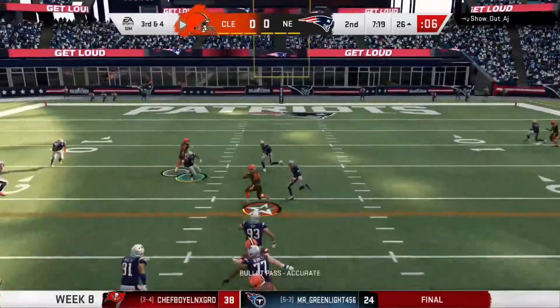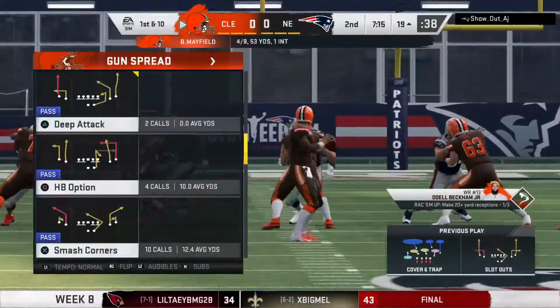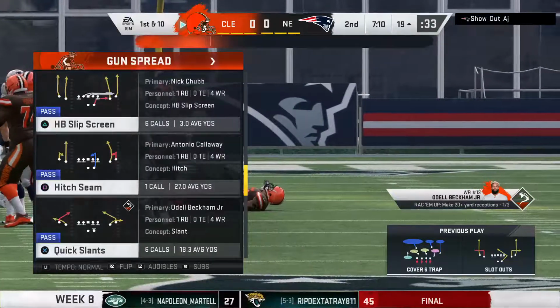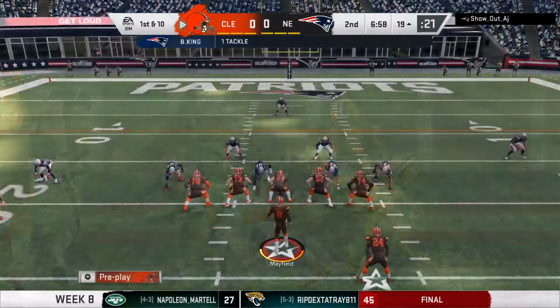Mayfield from the gun on third down. Now he'll dump it underneath to his running back, complete. And he will have the first down across the 20 to the 19-yard line. It's a 7-yard gain there, and it's good enough to move the chains.